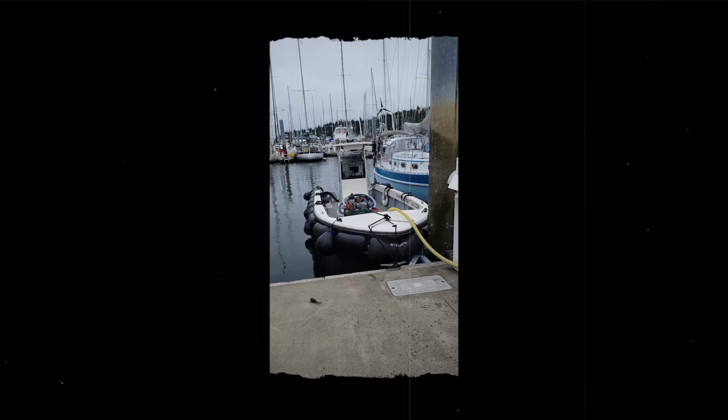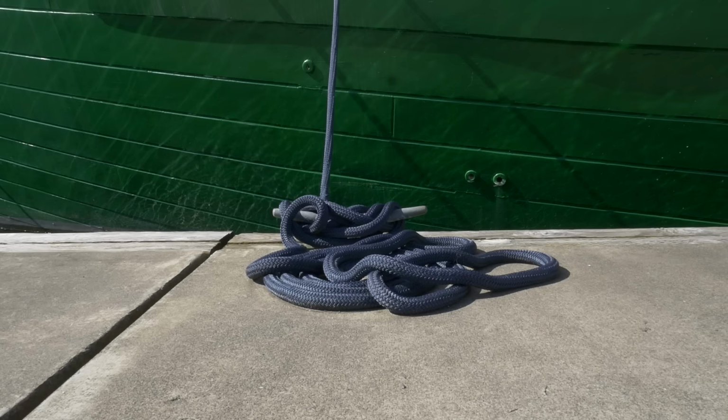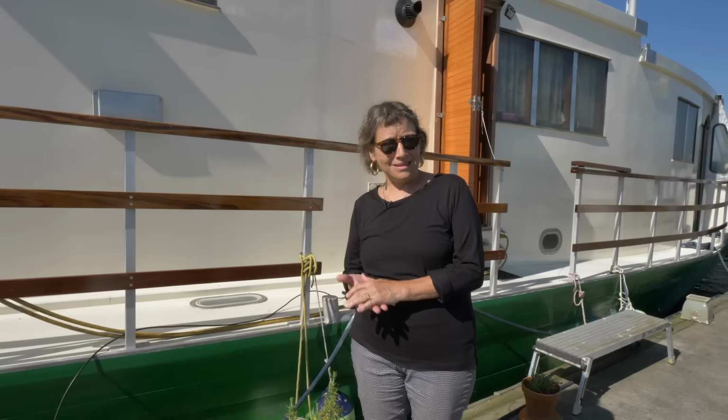For black water, we will have a small boat that pulls up next to us, and it will put a nozzle right in here and suck out the black water. It means that we can be independent. So when you have a boat that you live on board, the trickiest part is actually finding a place to live, especially for a boat our size.